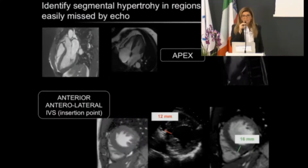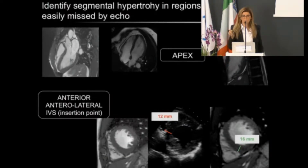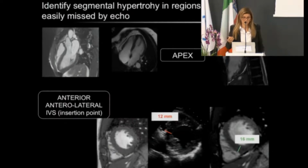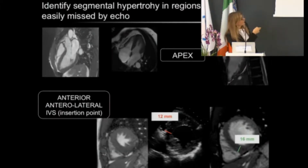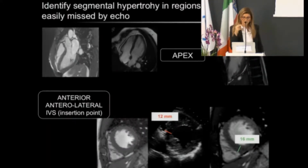Fernando told you that in the athletic setting, we used to work with guys with a very good acoustic window, but it's not always true because sometimes you can have, for example, a pectus or other deformation or any other problem. So if you have any doubt, you can do a CMR and sort out the problem, or as in this case, highlight the fact that there is a tiny bit of hypertrophy in the apex in these two athletes here. And this hypertrophy is not diagnostic, it's not reaching current criteria, but it's telling you that there is something wrong. This is not a normal aspect for an athlete.